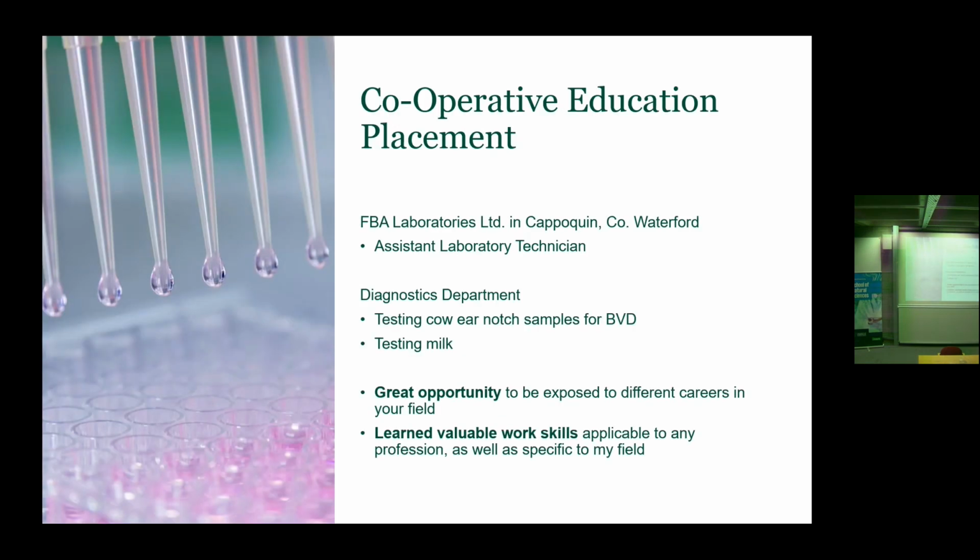So moving on to the cooperative placement, which was really one of the main aspects of what drew me to UL. So I did my placement in an agricultural analytics company, FBA Laboratories in Cappoquin, County Waterford. So I was hired as an assistant laboratory technician, and I was working in the diagnostics department. So for anyone familiar with cattle, if you know the little identification tags that they have on the ears, the little yellow ones, when you punch in that tag, you take a little sample and those are sent off to the labs. So I was involved in testing those cow ear notch samples for a virus known as BVD, and we were also involved in testing milk for its quality.